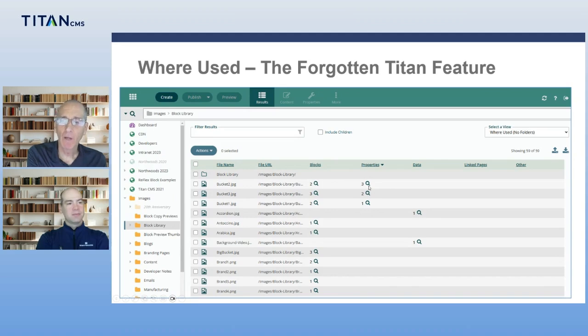And 3 times bucket 2 is in a property. It might be a teaser image. It might be a piece of metadata someplace. It's not appearing in any data or on pages that we are linking. And other looks in every other place where that image might have been used, and nothing's showing up over there.